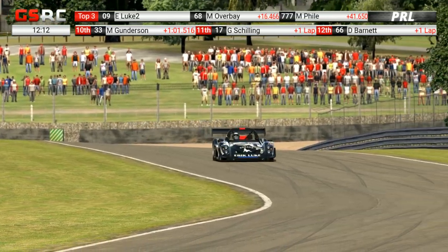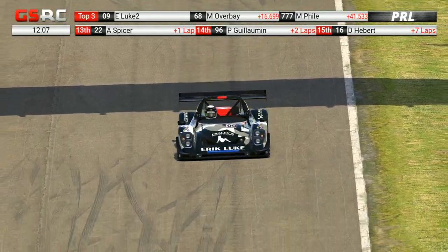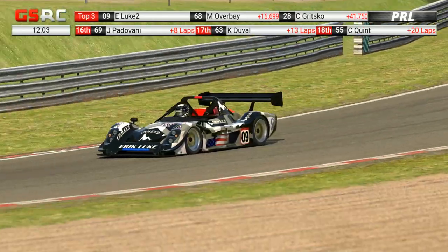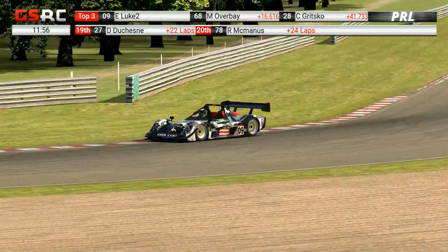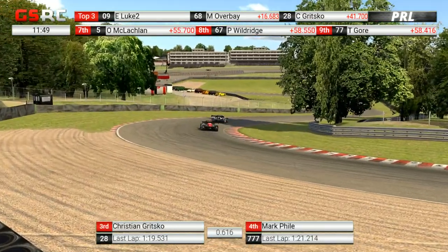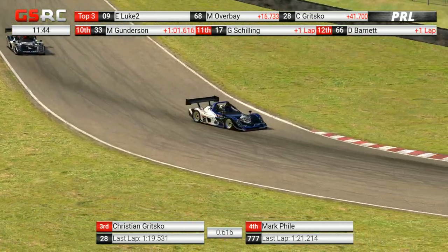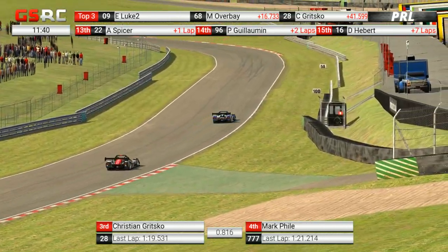This is Luke that we are watching, the number 09, through Pilgrim's Drop towards Hawthorne. Just him, Gritsko, and Schilling yet to take their scheduled stop. I just watched the pass for third between Mark File and Gritsko. Gritsko still has to make his pit stop, but Mark File just let him by down the Broaden straight. No problem at all. Didn't want to probably have an issue going down into the first corner. So knowing that Gritsko has to make a pit stop, he decides to just let him by.